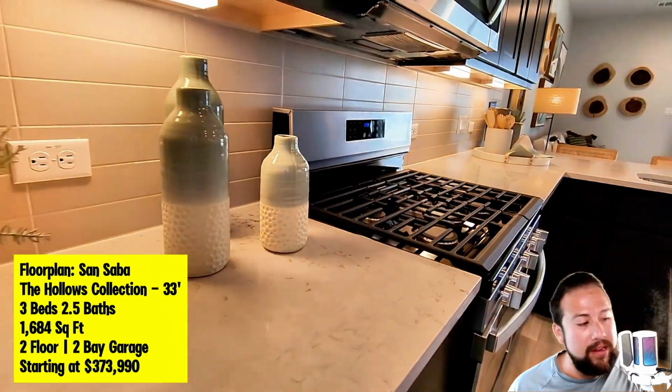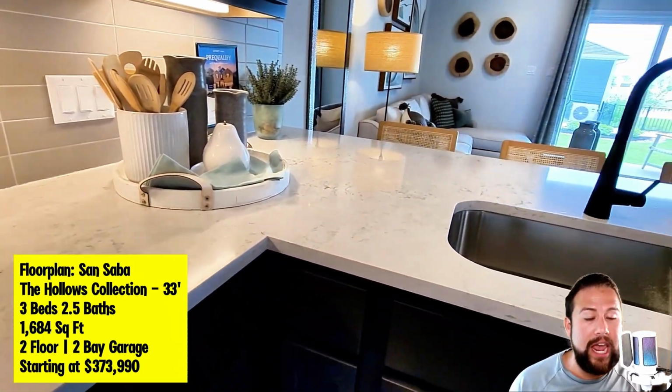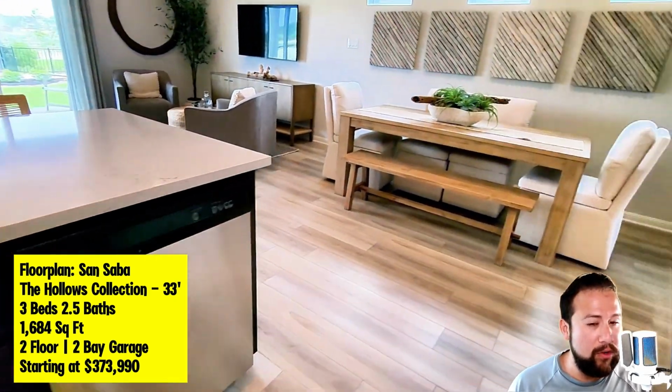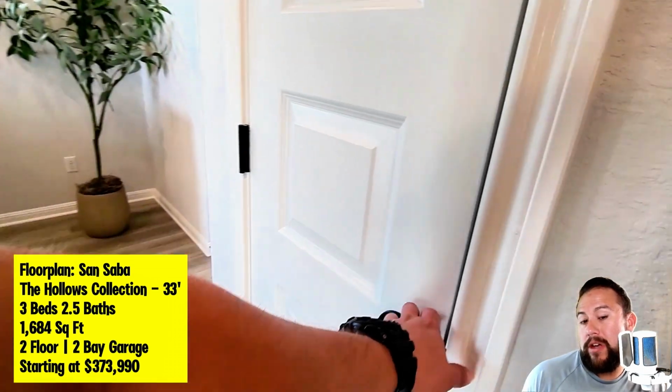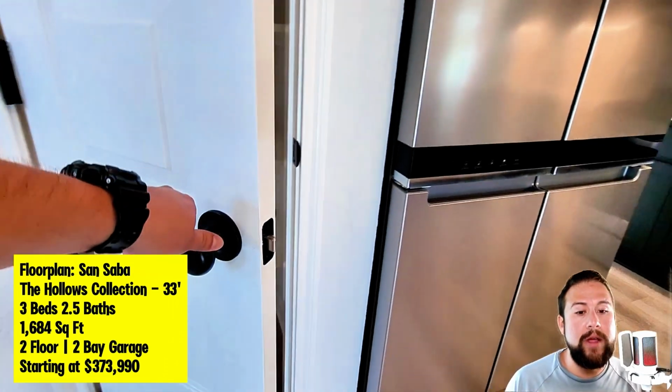If that might be inconvenient for you, because typically when I see all the bedrooms on whatever floor, that's where they have the washer and dryer. But in this case, they have it on the first floor. So that might be a good thing, might be a bad thing. I think it's definitely a personal preference, but make a note.